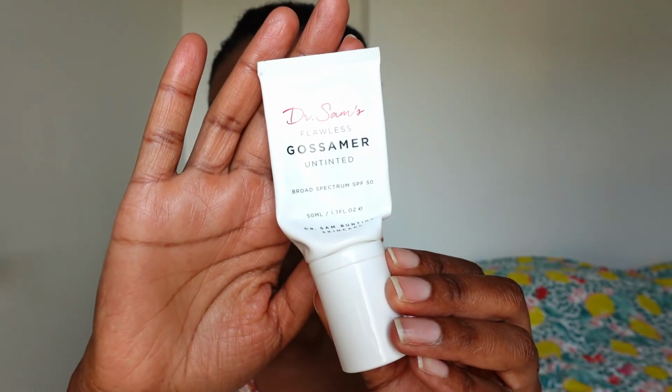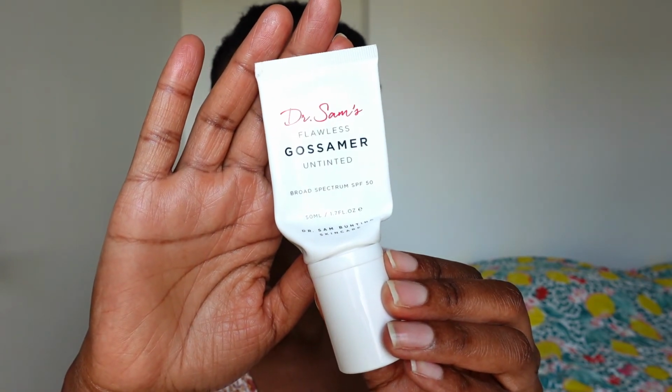The other sunscreen in this category is also from the brand Dr. Sam's, and it is the Dr. Sam's Flawless Gossamer Untinted. She also has a tint version. This untinted version again is not transparent on my skin. I made a video about those two sunscreens so you can see exactly how it looks on my skin. The texture again is not the best, the application is annoying, but when it is on your skin and then you apply your makeup, the makeup looks wonderful.